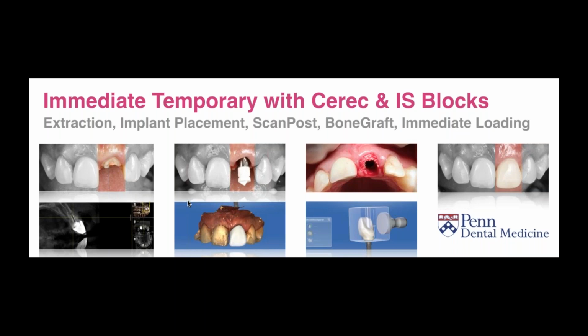I can then go ahead and place my ScanPost and make the intraoral scan, capturing the ideal emergence profile before extracting completely the fractured tooth, and then designing and milling one of these implant solution restorations that will also help us to maintain the grafting material between the implant and the bundle bone. And I think that the answer today is yes.